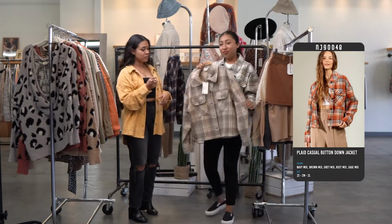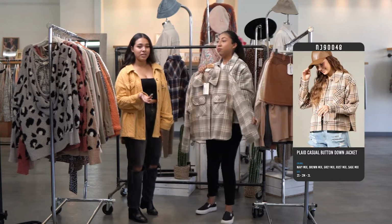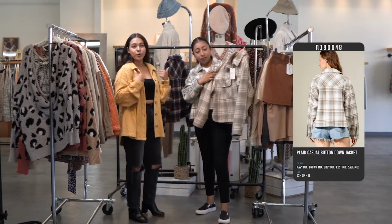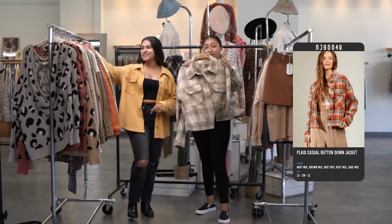We do have more colors on our website, and I feel like you could also wear it with a top. It's really good for outerwear. Camping, take it anywhere out with you if it's really windy. I feel like it'll really warm you up. And it has two front pockets and functional buttons as well. So take advantage. So cute.